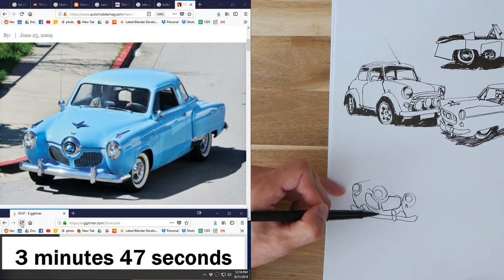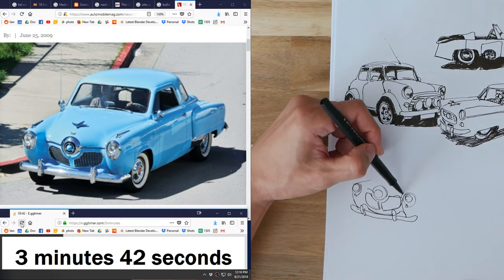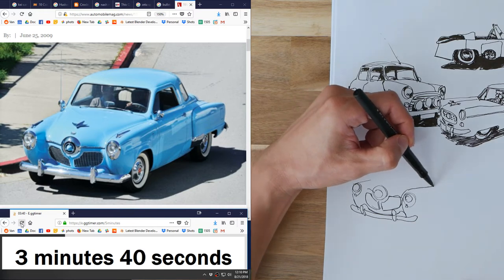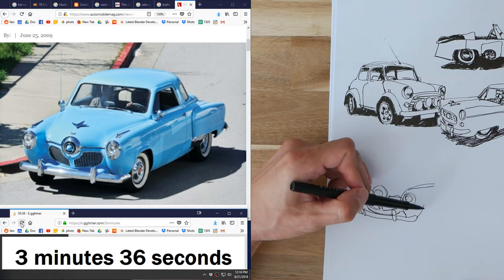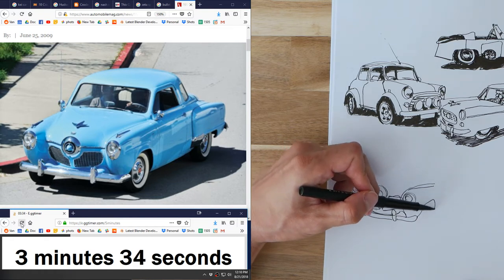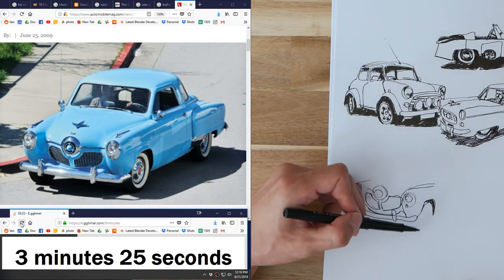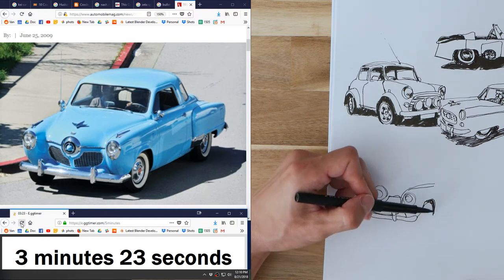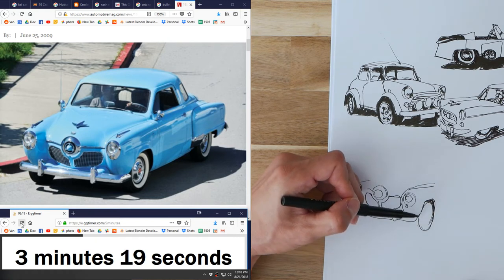Tummy rumbling. Tummy rumbling, man. It hurting. Oh, shoot. Well, yes. Let's see. Yeah, I'm going to try one more time.